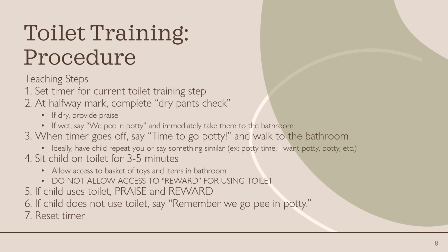However, step 3, if your kiddo stayed dry at step 2, the timer will go off and you are going to say, "Time to go potty," or whatever phrase you would like to use in your family. So if that means "let's go to the bathroom" or "time to go to the bathroom," whatever works for you and your family, use it. But make sure the phrase is short and simple so your kiddo understands what is happening. So again, when the timer goes off, say "time to go potty" and walk to the bathroom.